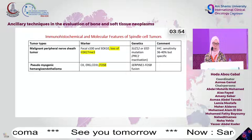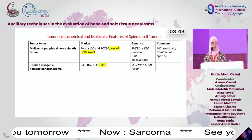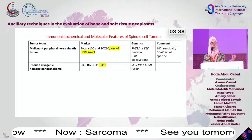Another spindle cell tumor, like malignant peripheral nerve sheath tumor, shows focal S100 and SOX10, and sometimes these neural markers can be completely negative. So malignant peripheral nerve sheath tumor is likely a diagnosis by exclusion of other high-grade sarcomas.